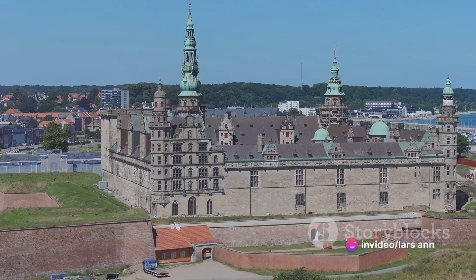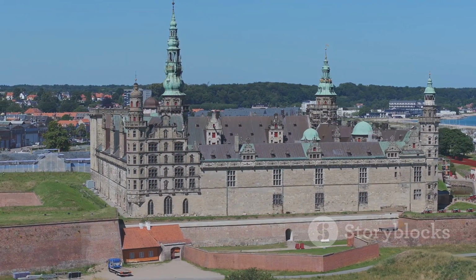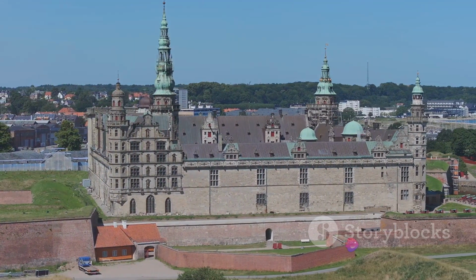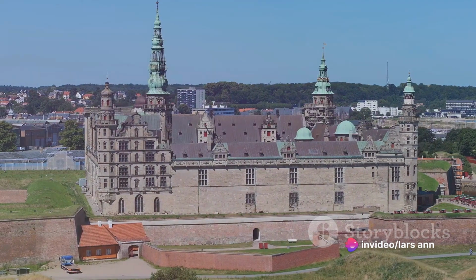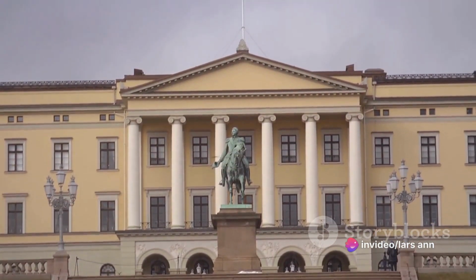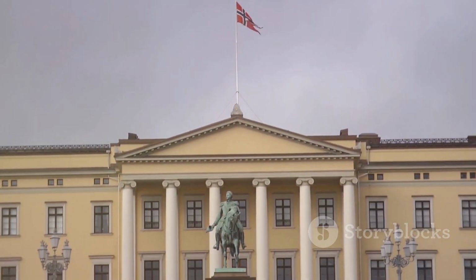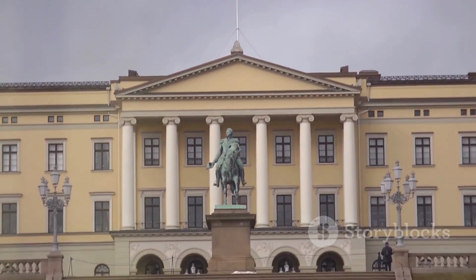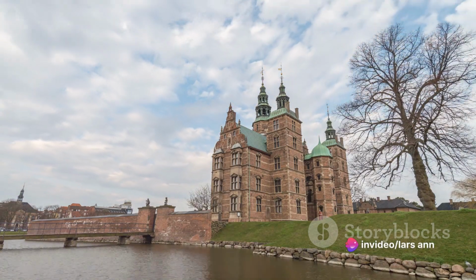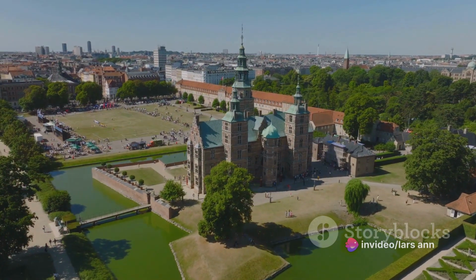symmetry and proportion. The mastermind behind this architectural marvel was King Christian IV, a monarch known for his love of building and his desire to leave a lasting legacy. Christian IV commissioned Rosenborg Castle in the early 17th century as a summer residence, a place where he could escape the pressures of the court and indulge in the pleasures of the pastoral life. Over the years, Rosenborg Castle underwent several expansions, each one adding to its grandeur and prestige.